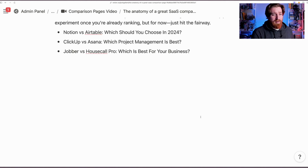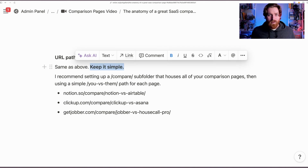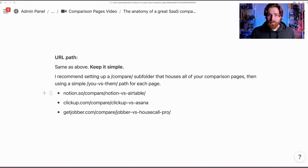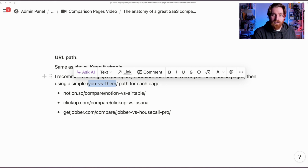And when we talk URL paths, it's the exact same scenario. Keep it simple. You don't need to get creative here. If anything, get even less creative with the URL than you would the title, right? My recommendation every single time, set up a compare subfolder. I use the word compare, you can use comparison or whatever. A compare subfolder that houses every single one of your comparison pages. And the URL for each page is very simple. It's you versus them. That's it.